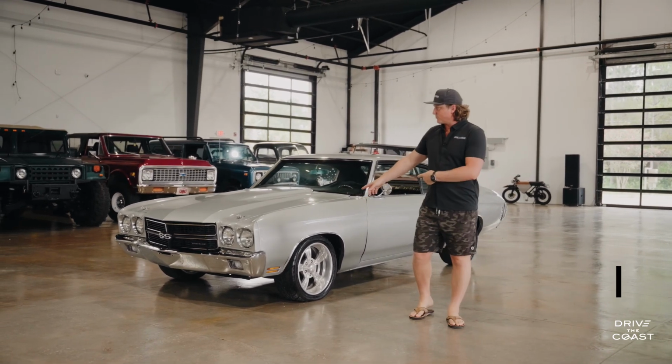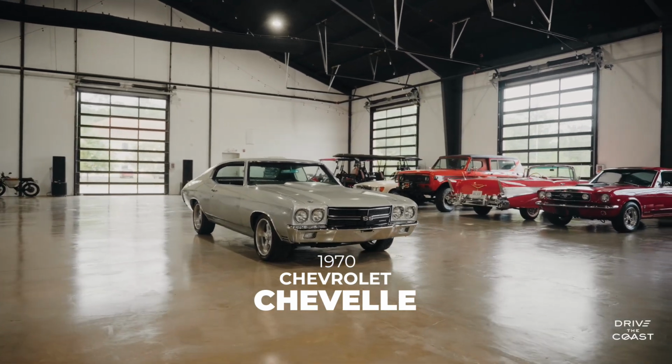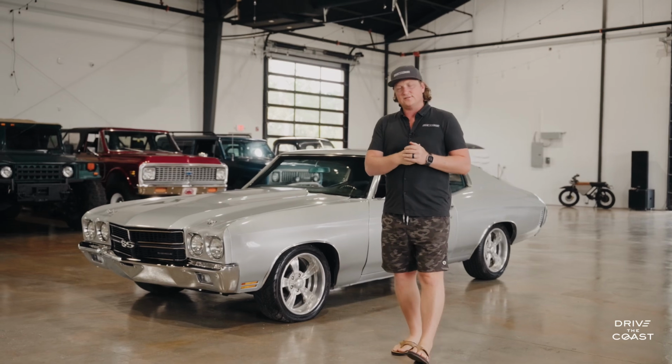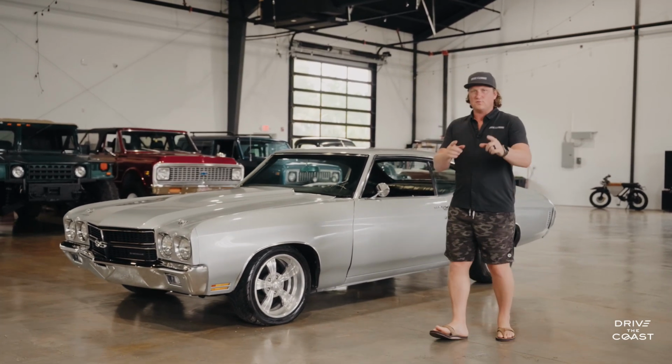We got fresh inventory in. It's the 1970 Chevrolet Chevelle with a 350 motor, 350 automatic Turbo transmission. Come with me while we do a walk around video. Check out some of the features on this car, see if it'll work in your garage.